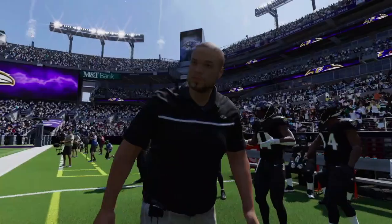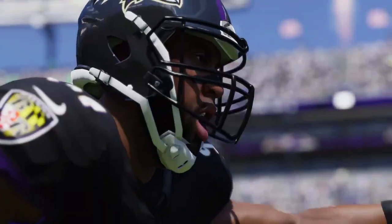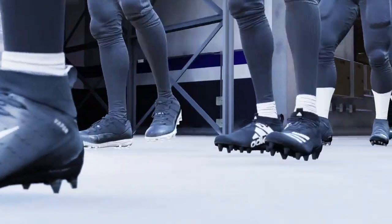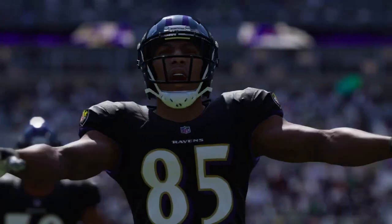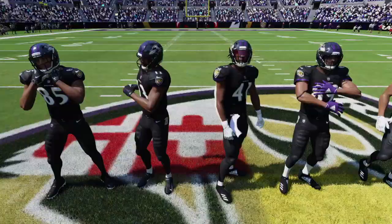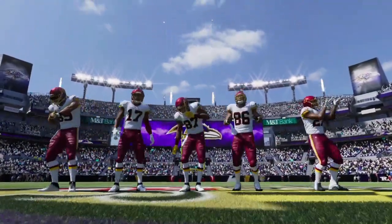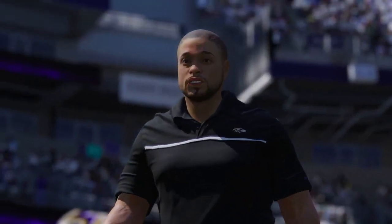Today, from M&T Bank Stadium in Baltimore, Maryland, it's Week 3 of the NFL on EA Sports. We'll see Lamar Jackson and the Baltimore Ravens taking on Dwayne Haskins and the Washington football team. EA Sports coverage of the National Football League brings us to historic Baltimore, Maryland and M&T Bank Stadium.